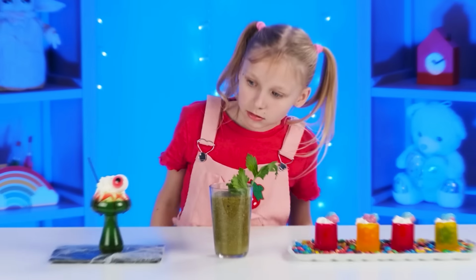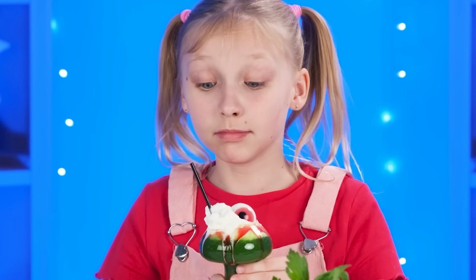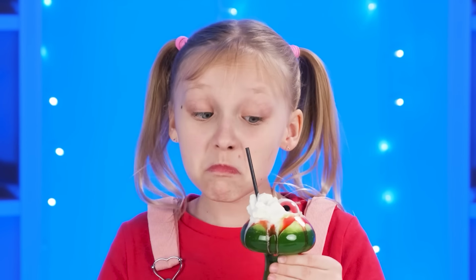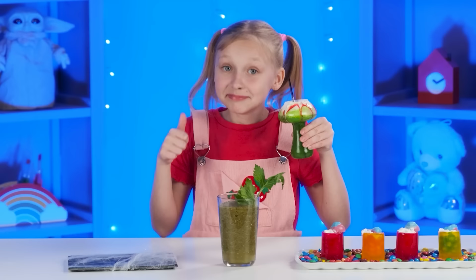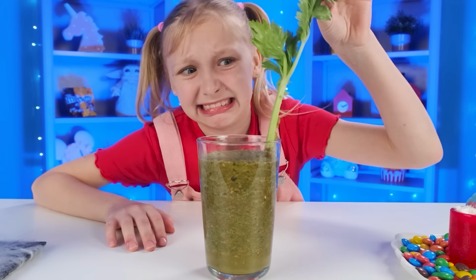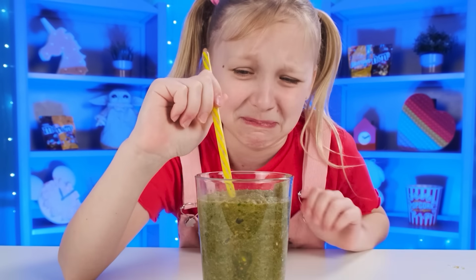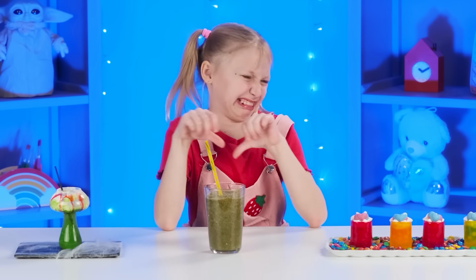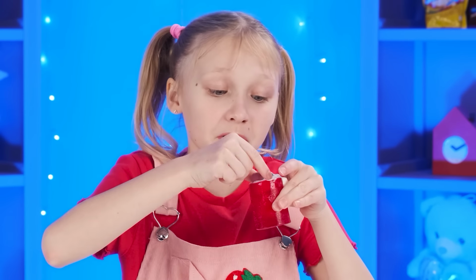Margot, decide which cocktail is the winner. Wednesday always has the most original one. Let's see. You've got a very delicious cocktail. Marmalade is just the cherry on the cake, more precisely, an eye. Grandma, have you made a mixture of all the vegetables again? You know I can't stand this stuff. Blah, disgusting. And my sister came out with something cool again. Let's try how it tastes.